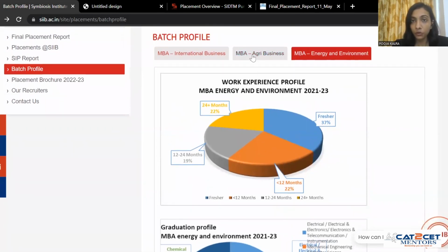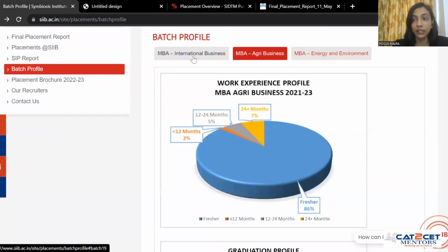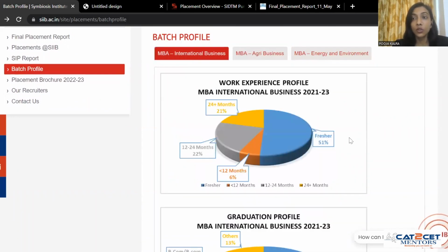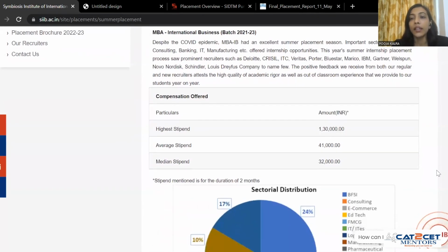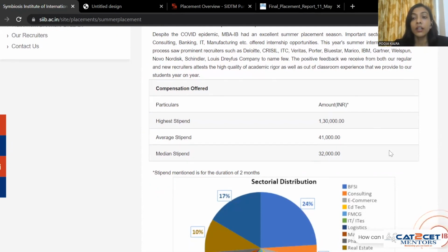So that's good. So overall, we have a really diverse work experience profile, graduation profile, and a good peer group. Now the SIP report: we have the SIP report for the batch 2021-23. When we look at the stipend, at first glance it does seem very, very disappointing because the stipend is not at par with the market rate.